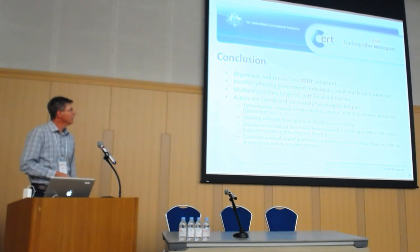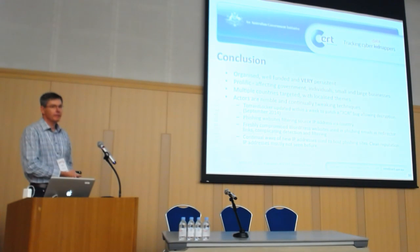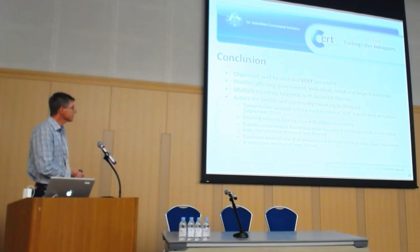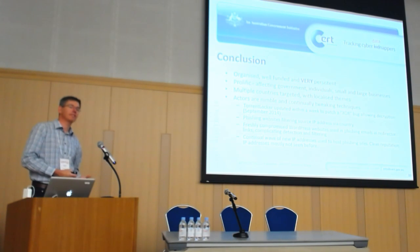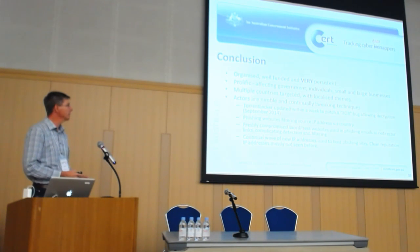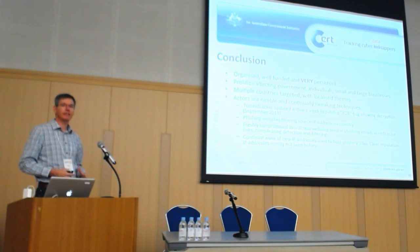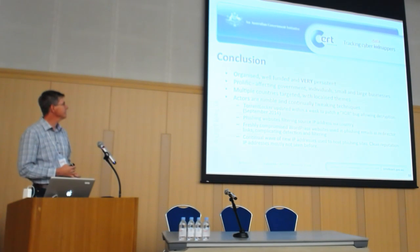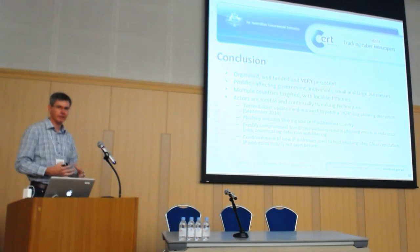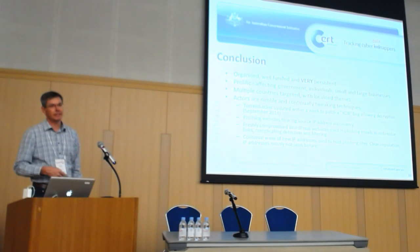So in conclusion, this activity was organised, well-funded and very persistent. It's still ongoing. It's affecting all sorts of organisations and individuals within Australia, including the government. They've decided in this particular campaign to target a particular set of countries, which is quite interesting, and they've created themes which are very targeted for those countries. And the actors are constantly improving their techniques.